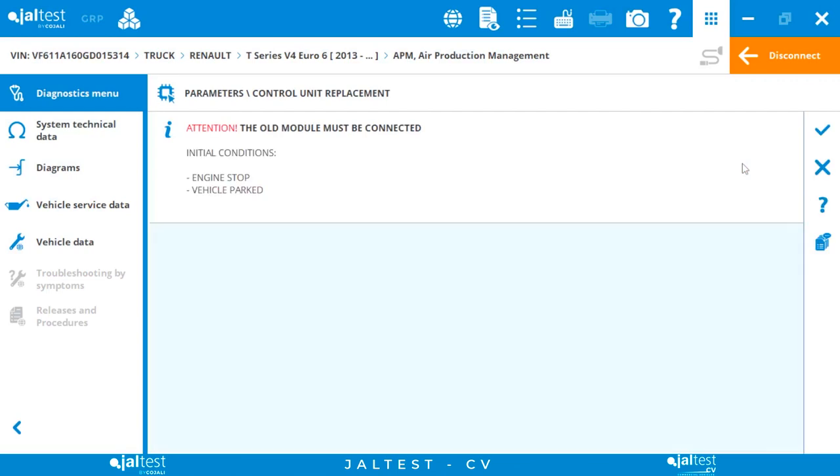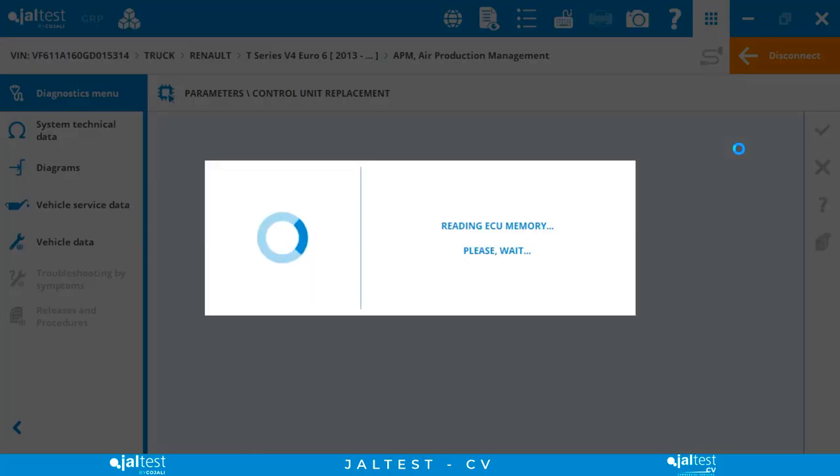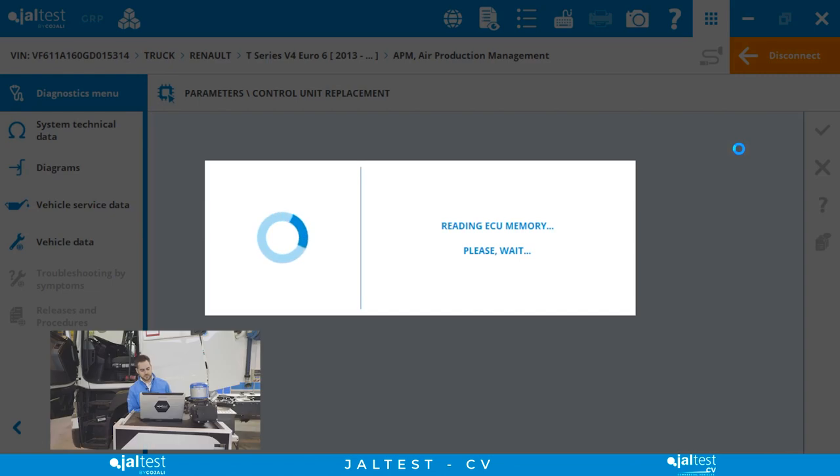Proceed with the action once all the initial conditions are met. In the first place, we need to have the old module connected, and the initial condition is the engine must be stopped and the vehicle parked. So we are good to proceed. In the next step, we are going to read the ECU memory of the old module that we have detected a fault and we need to replace.